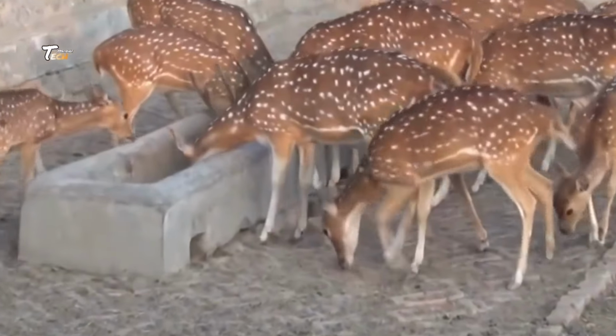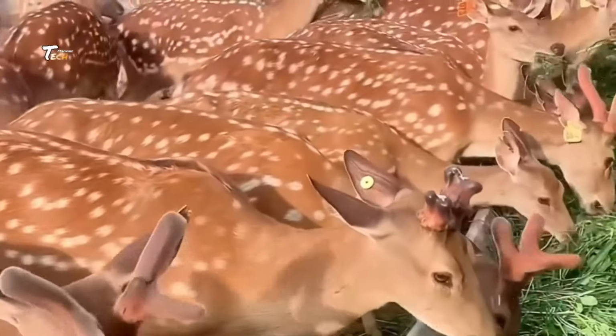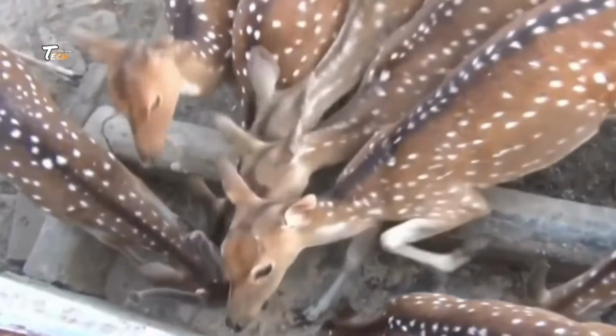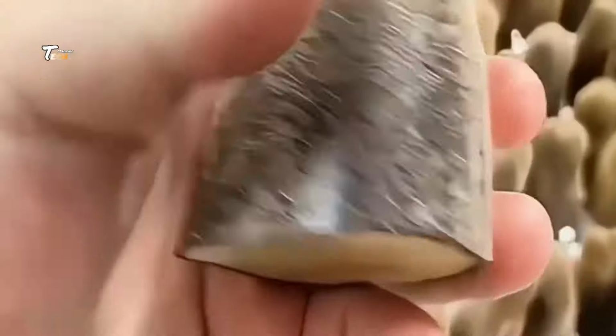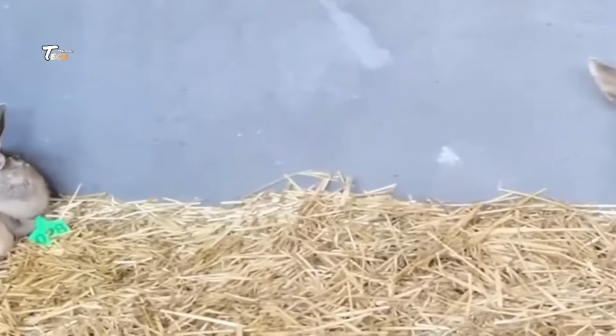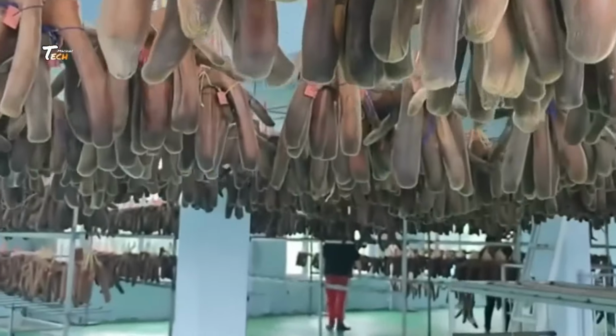Now, here's something super interesting. Deer antlers. Did you know that deer shed their antlers every year? On these farms, the antlers are harvested before they're shed and are used for medicinal purposes in places like Asia. They're even considered a delicacy in some cultures.